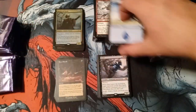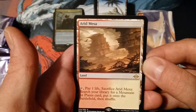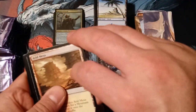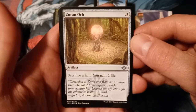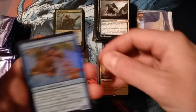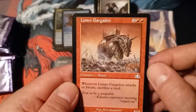Oh my god! I don't know what's happening, but everything is happening all at once. Everything that has ever happened is happening all at once. Another Arid Mesa! I'm not gonna complain. This is just bonkers. Another Zorn Orb. Another great card. A Prophetic Titan for the Sketch Uncommon. Foil Aerialist, cool. And, oh, I know what the set is and I can't remember.